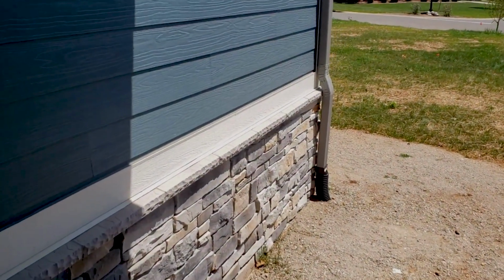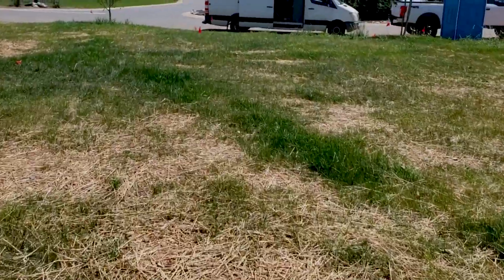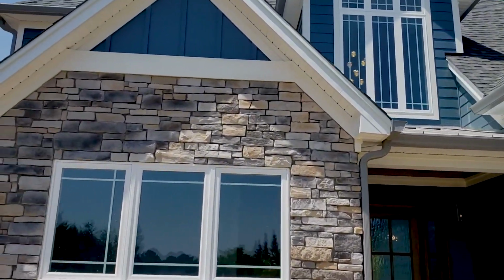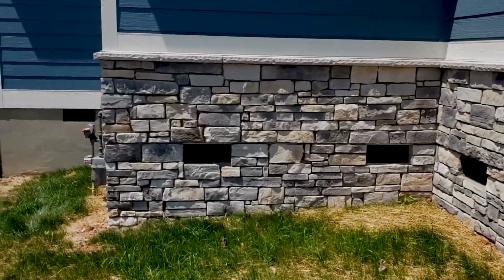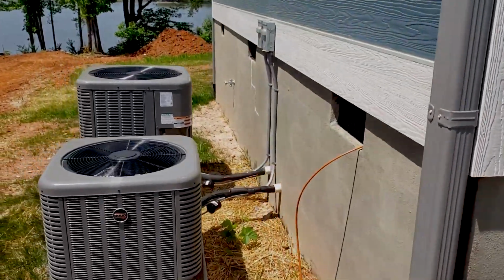Anyway, I'm going to take one more look on the outside here. We're going to walk around. But that's pretty much a tour of this house. We appreciate you watching. There's anything else there to point out, but we got our stone, and we wrapped our stone all the way around to here. The stone can get a little expensive, so we stopped it here because this part kind of becomes invisible, but we still parged all that.